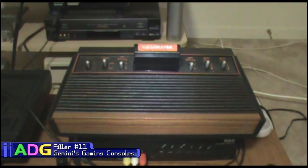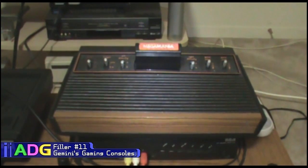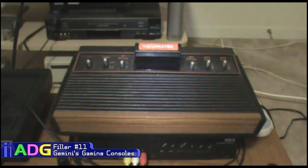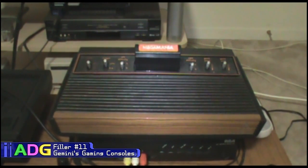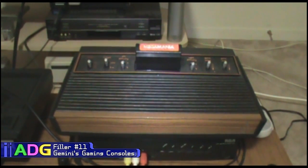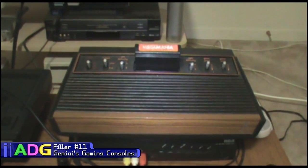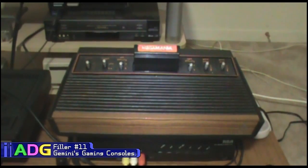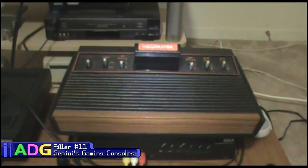This is actually not a heavy sixer, it's a light sixer. So what that means is that the original 2600 to come out was referred to as a heavy sixer because of how heavy the unit was. And this one's referred to as a light sixer because it's a later model, it's not as heavy, and it still has 6 switches. Pretty much every model after this one only has 4 switches. They moved the difficulty switches to the back.